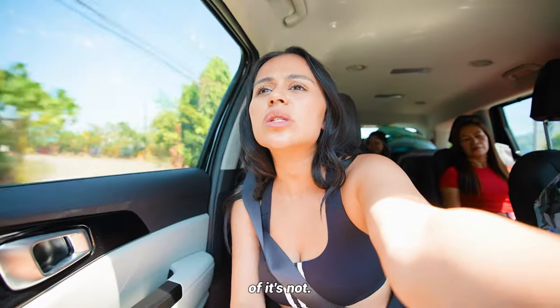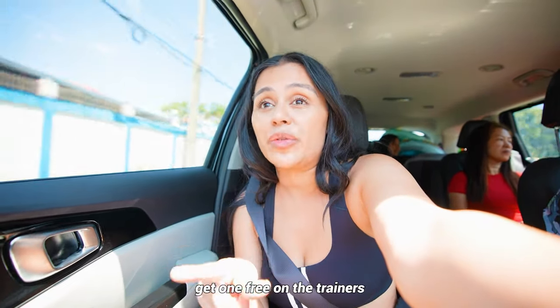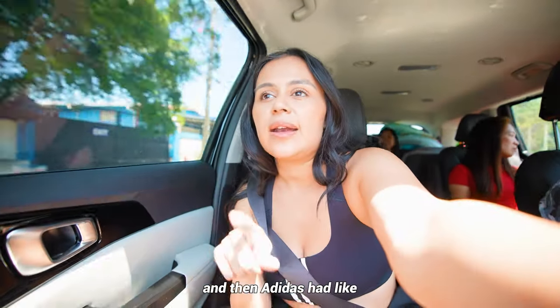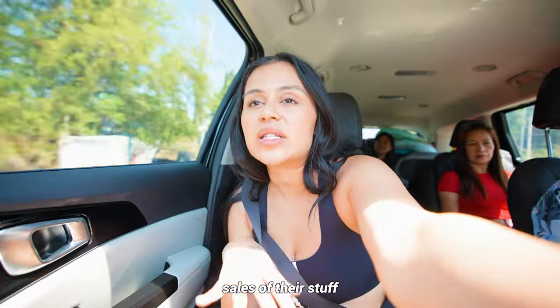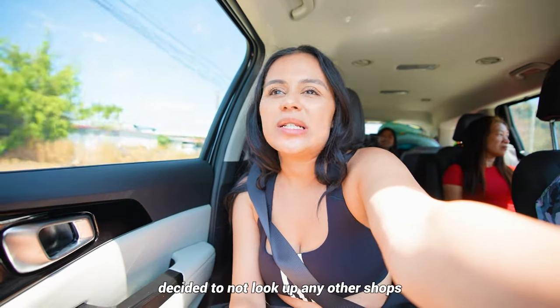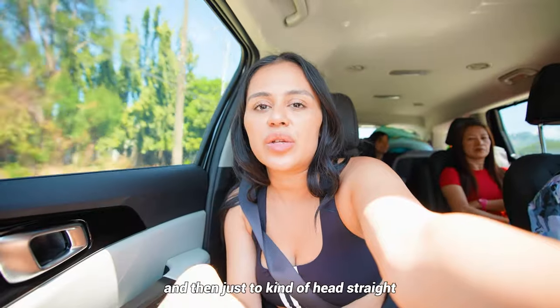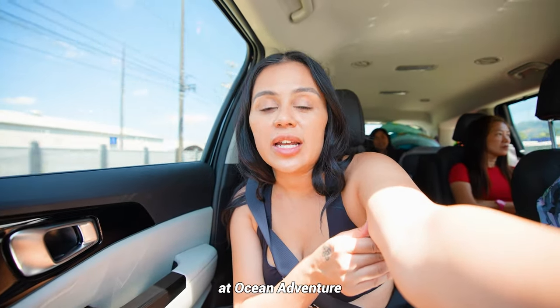But it was a big discount actually, because in the Nike one it was buy one get one free on the trainers, and then Adidas had sales off their stuff. I don't know if it's an older collection or what, but yeah, it was okay. We decided to not look at any other shops and just head straight to go see the Dolphins at Ocean Adventure.